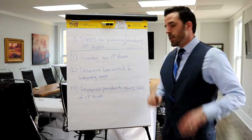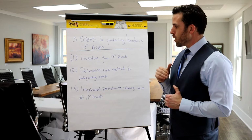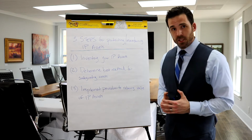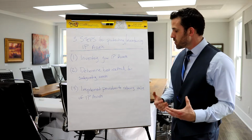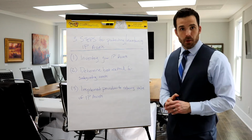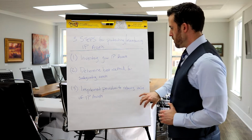Step number 1 is to inventory all of your intellectual property assets. And we'll go through what sort of assets those might be. Step number 2 is to determine the best method for safeguarding your assets. And step number 3 is to implement procedures or policies within your company to retain and maintain the value of your intellectual property assets. So let's get started with trademarks.